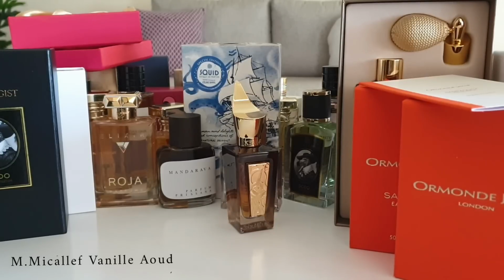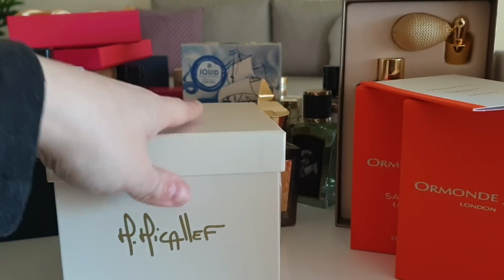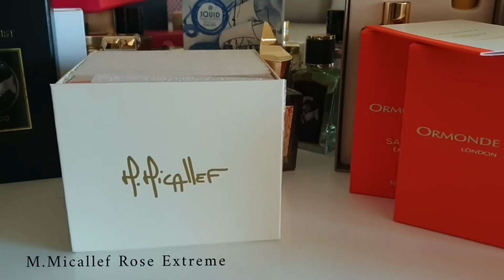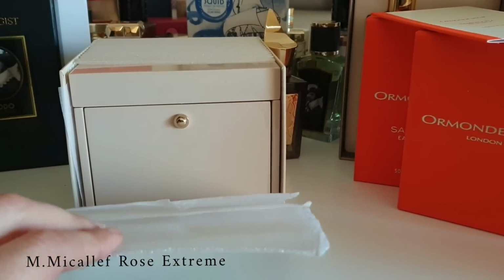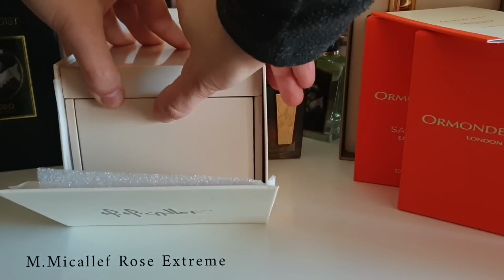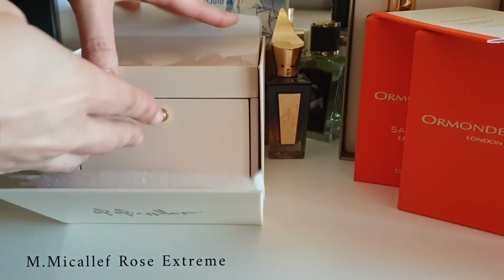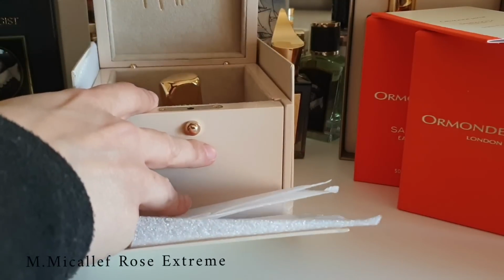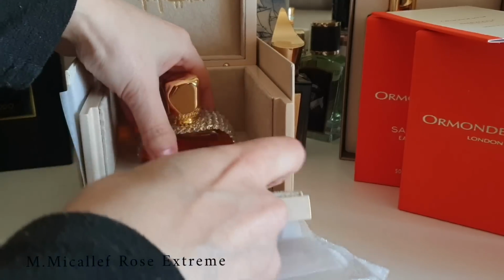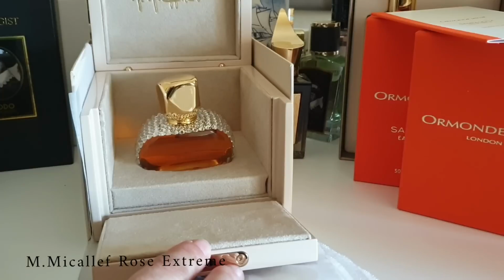All right, the next one is also by Mikalev. Oh, it's so heavy. Oh, my God. Okay, it's this one over here. What is this? It comes in this gorgeous packaging. It's going to be hard to open. Oh, yes. Look at that. Oh, my God. It's so, so pretty in there. Opens up like that. And there you have the fragrance.